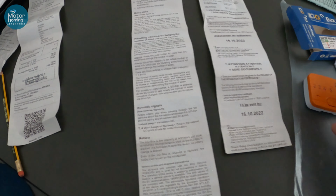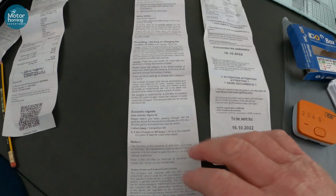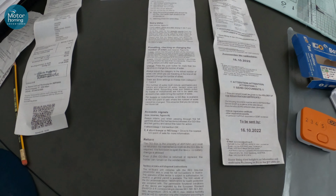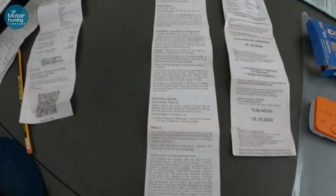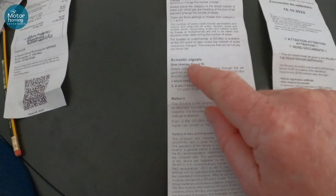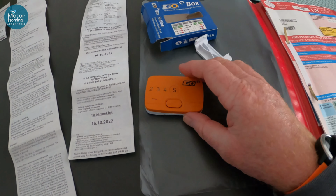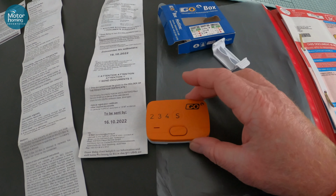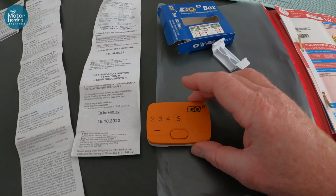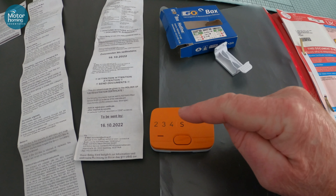And the only other thing to tell you about, apart from obviously testing it to make sure it's functioning right, instructions for which, as I say, are on the back of your till receipt that you'll get, this great big long piece of paper. The only other thing to know about are the acoustic signals. There's a section in there, acoustic signals. So once this is in the windscreen, off you go on the motorway, and you go under the gantries. And as you go under the gantries, of which here is a quick example of us going under one of them, listen out for the beeps.